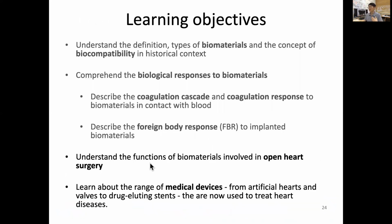So next time we will try to understand the functions of biomaterials involved in open heart surgery, and learn about the medical device, drug-eluting stents, which are used to treat heart diseases.